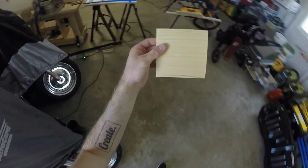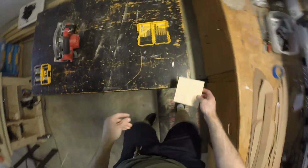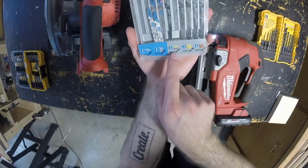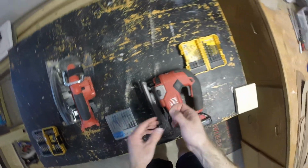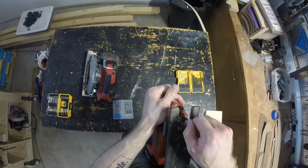So now we will take it over to the jigsaw, cut out that shape, and we're eating. If you have a bandsaw, even better. And we want the scroll blade. It'll be probably the smallest blade that you have, because we are making intricate curved cuts. You didn't know this was going to be a tutorial video.